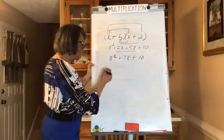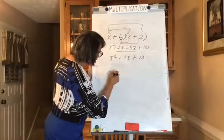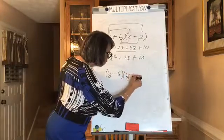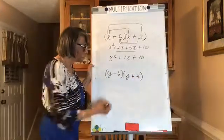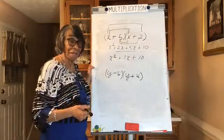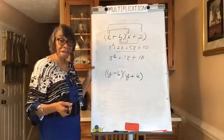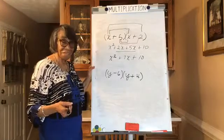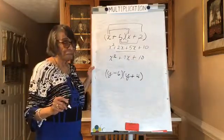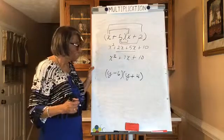Let's do one more of these. Let's do y minus 6 times y plus 4. All right, now this gives the people who are in algebra and pre-algebra a chance to work with your signed numbers, adding signed numbers. And I already also have a video on that, adding and subtracting integers. So if you're not up to this today, I can understand, but this is an application that students who are in pre-algebra and algebra can make. All right? So what do we have?